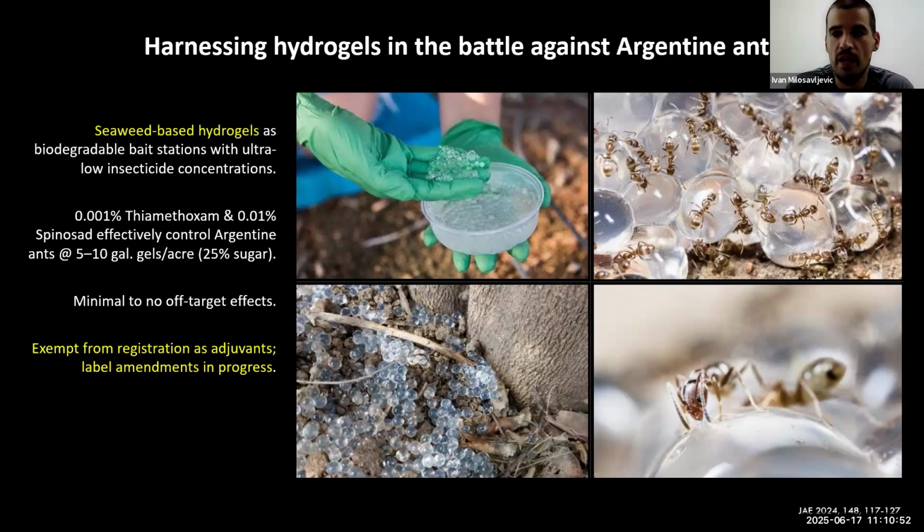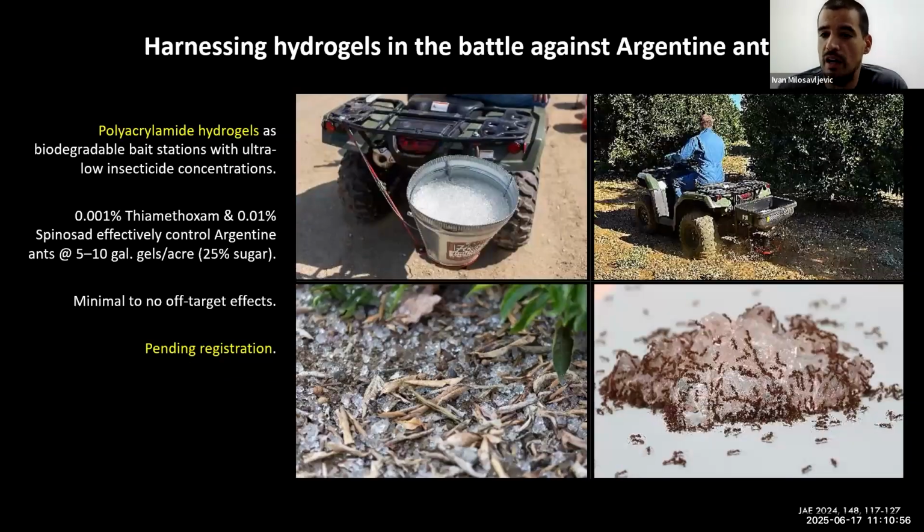The polyacrylamide gels that you see here on these photos are already pre-cross-linked crystals, the soil moist that you can buy from Amazon as crystals. You can use them to collect water, right? But when you mix them with the water and sugar, they become again the carrier and they're illegal.